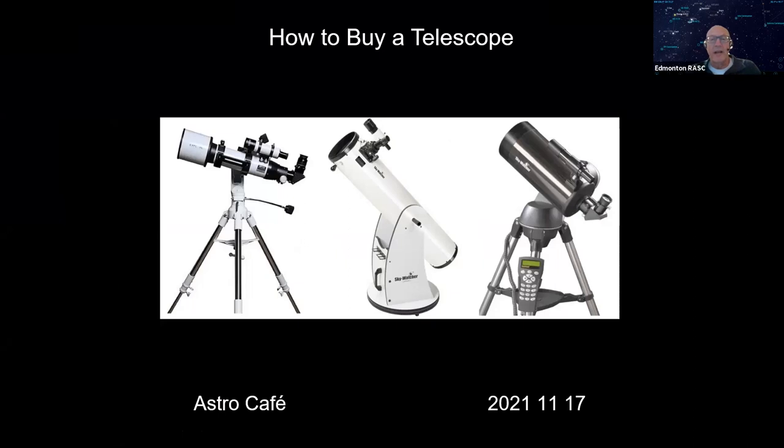This is the November Astro Café, where we talk about how to buy a telescope, because it's the upcoming holiday season and people start thinking about buying telescopes either as a gift or for themselves. And so we like to do this to try and help people make a good decision, make a good purchase.